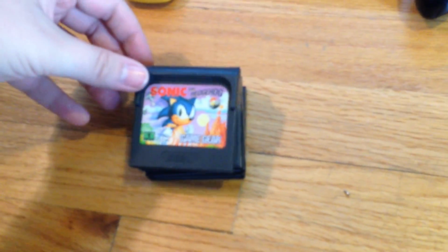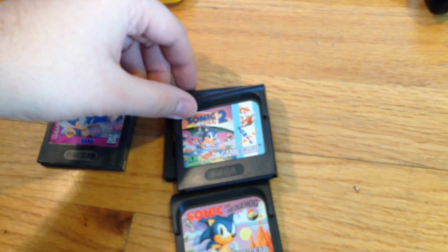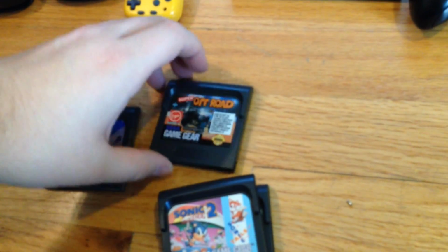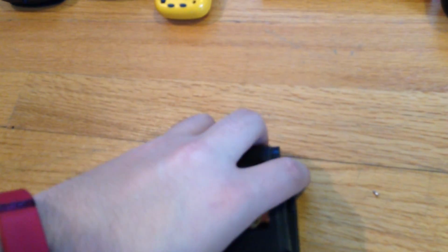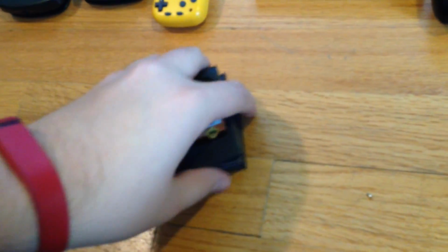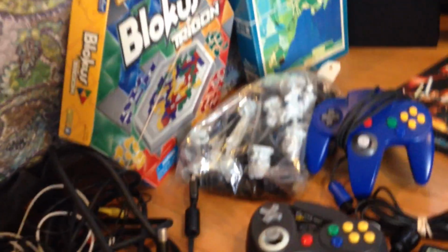This is probably the most interesting find. It's got some Game Gear games in there. That's Sonic the Hedgehog, Sonic Triple Trouble, Sonic 2, Sonic Tails, and Super Off-Road. None of them are particularly worth very much. I haven't even tested them yet, but at least $2 a game on that. I think that was it for Goodwill Outlet.